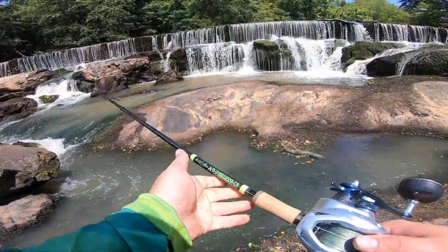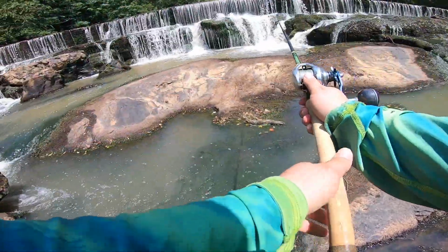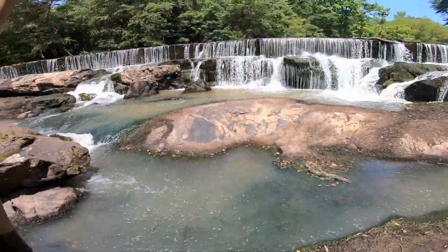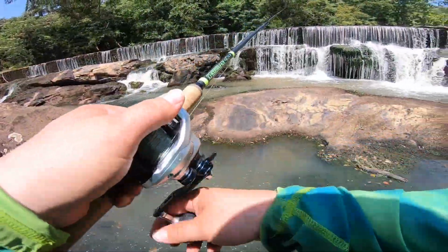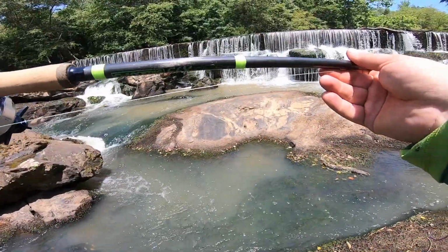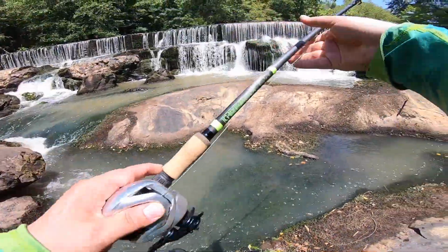All right, we're gonna try right here one more time, and then we'll move up to that rock again. Oh, he was right there. I knew there was more than one in there. I knew it.